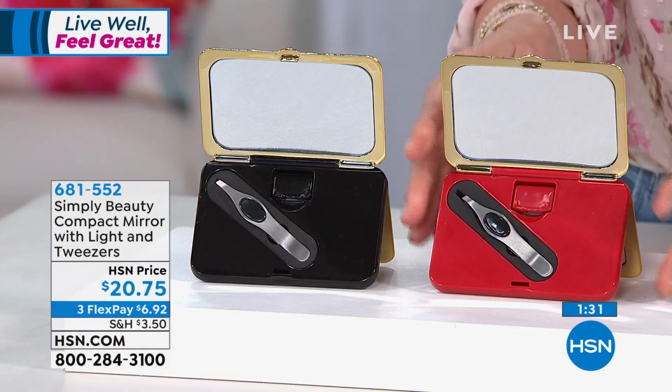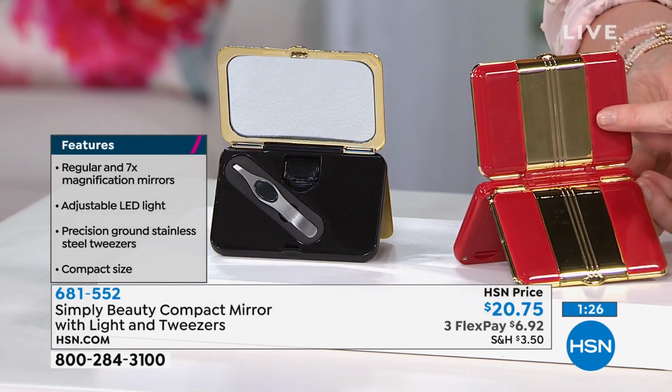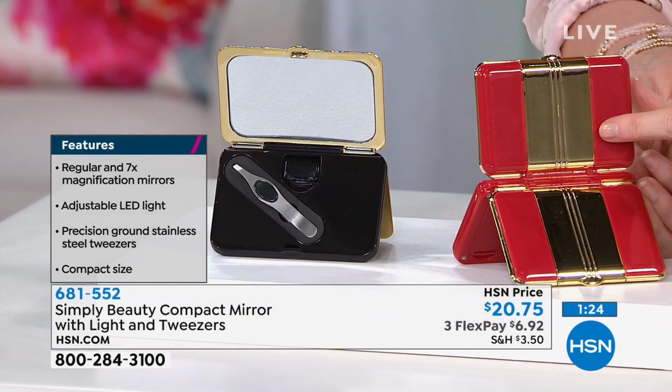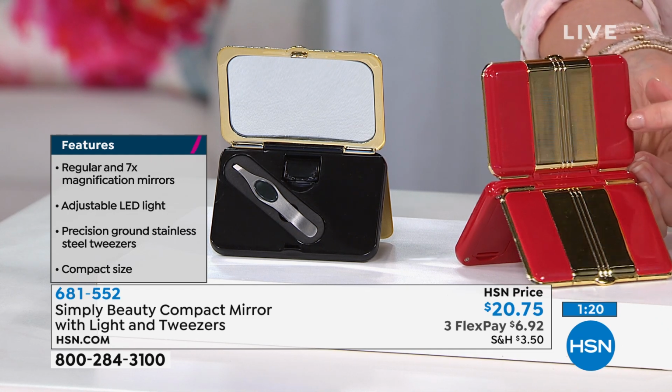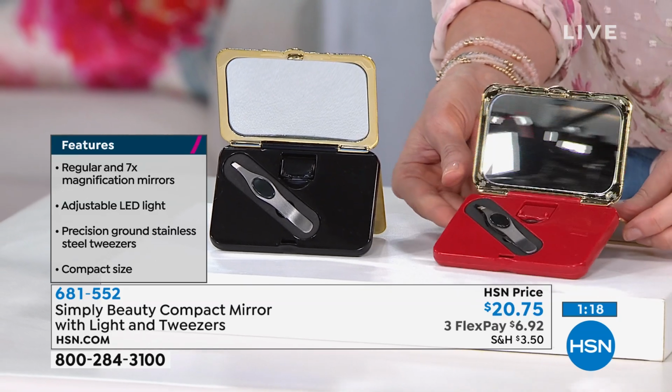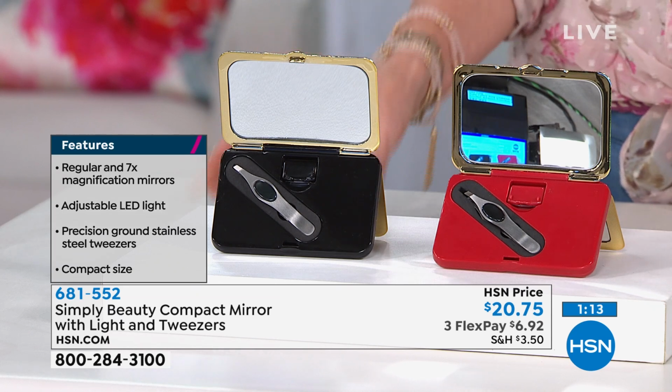I'm gonna show you, this one's kind of set up here, but that's what you'll see in your compact, in your purse, maybe in your makeup drawer, because these are great to be able to have in your home, but also on the go. You've got that adjustable LED light. It goes on both sides, which I think is so brilliant. I've never seen anything like it before.